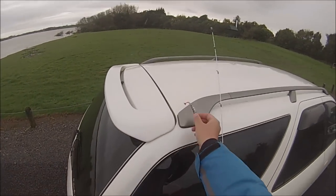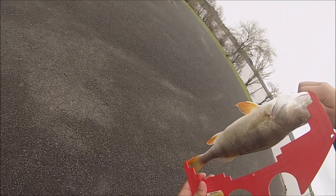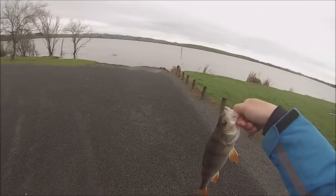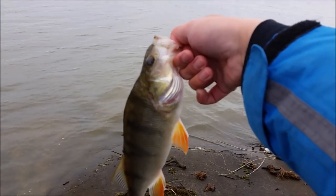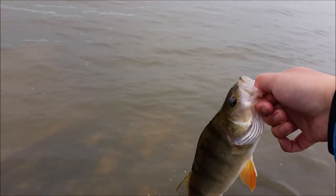Yeah, once again, that did the trick. Wow. This fish is over 30 centimeters. This is my personal biggest right here. An impressive catch to add to my list. I'll just take a picture and I'll let him go. So this is the perch that I just caught. He's about 32 centimeters, and he's going home.